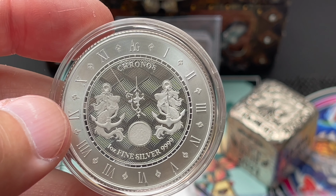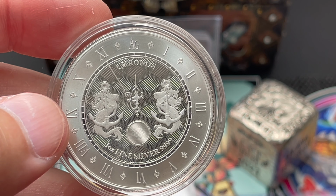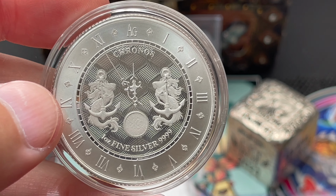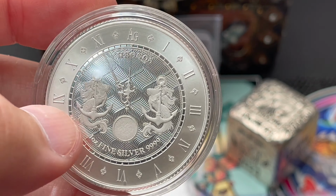Consistent with the Chronos series, the display time on the clock is 5 minutes to midnight. On either side of the hour hand is an anchor with a beautiful image of a mermaid holding onto the anchor. That's what sold me on this one, was the anchors. I thought that was really cool.